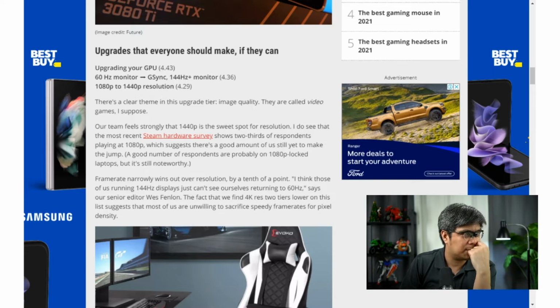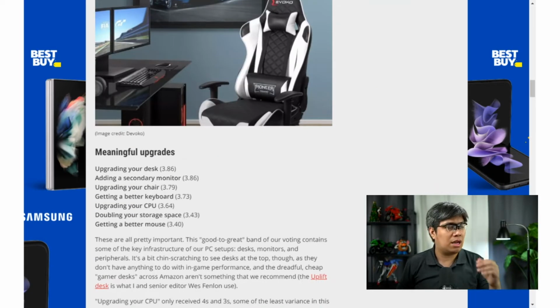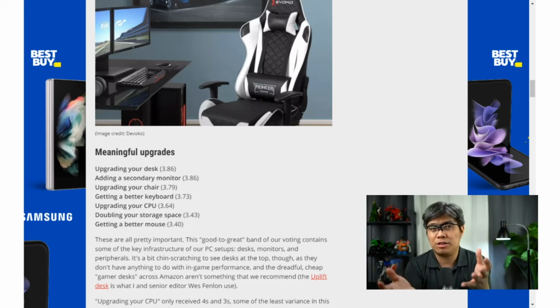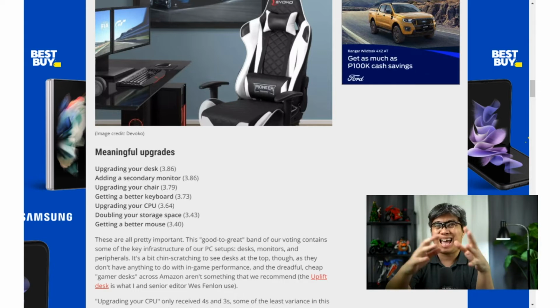So apart from storage and your monitor, if you're planning to upgrade your setup, maybe the desk and chair is something you want to upgrade also. In my case, I already invested in a spacious desk setup and a comfortable chair. Secondary monitor, as mentioned: if you're planning to upgrade your monitor for better gameplay and better resolution, maybe a secondary monitor is applicable, so you can still use your old monitor and just add another monitor.